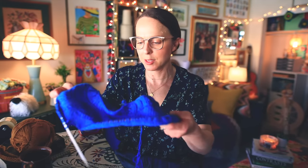And so then I realized this was not going to work and I needed to rethink my situation. I haven't even taken this off the needles yet. I just put it off to the side. I was so over it.